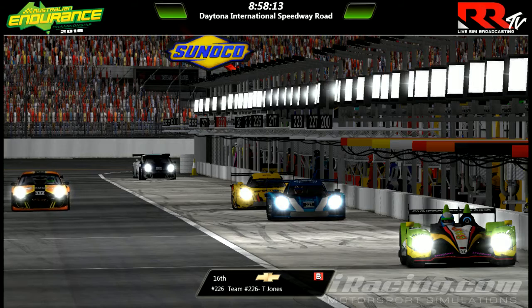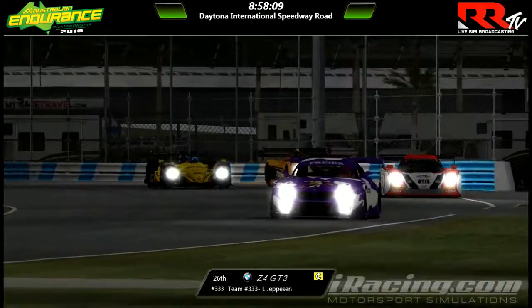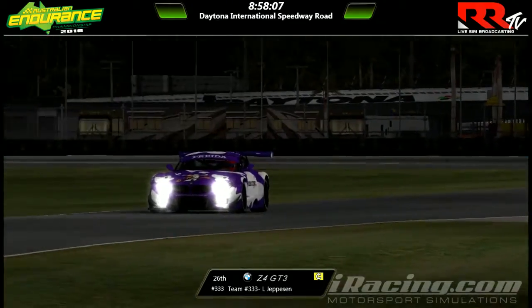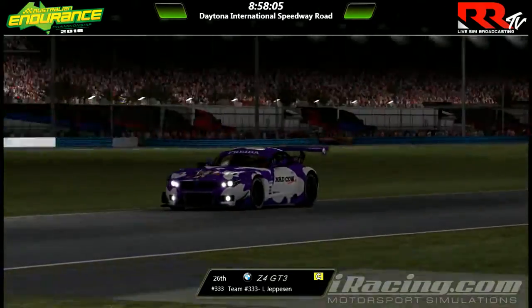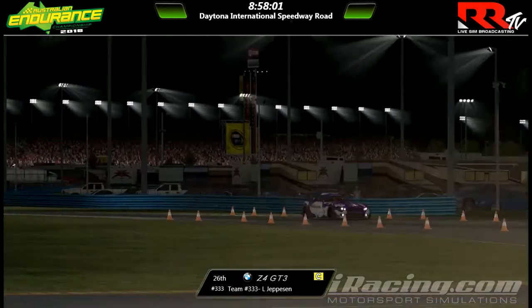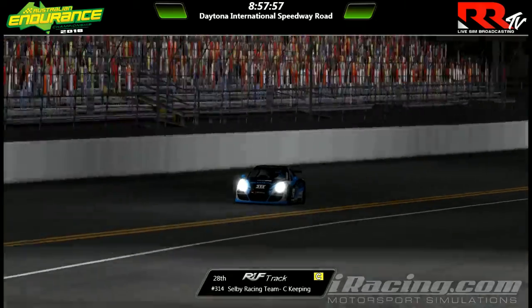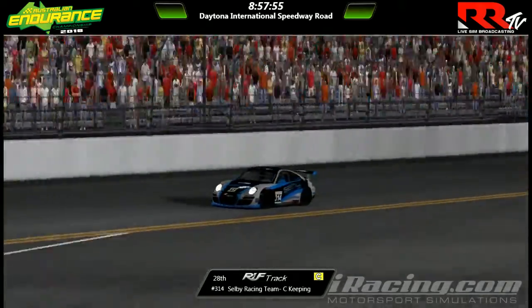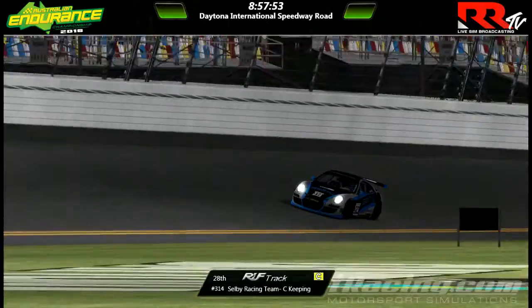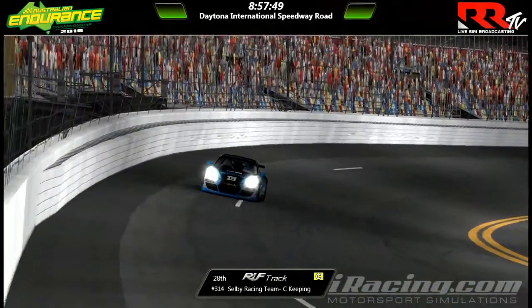Looking down to Class C at the moment, that is being led by the 333, the Mad Cow Racing. They were leading last night. They are back in the lead again this morning. Lars Jepperson is behind the wheel of that car. Then we have Chris Keeping, Selby Racing Team, in second position at the moment, but a number of laps down, 2 laps down from the leader of Class C.